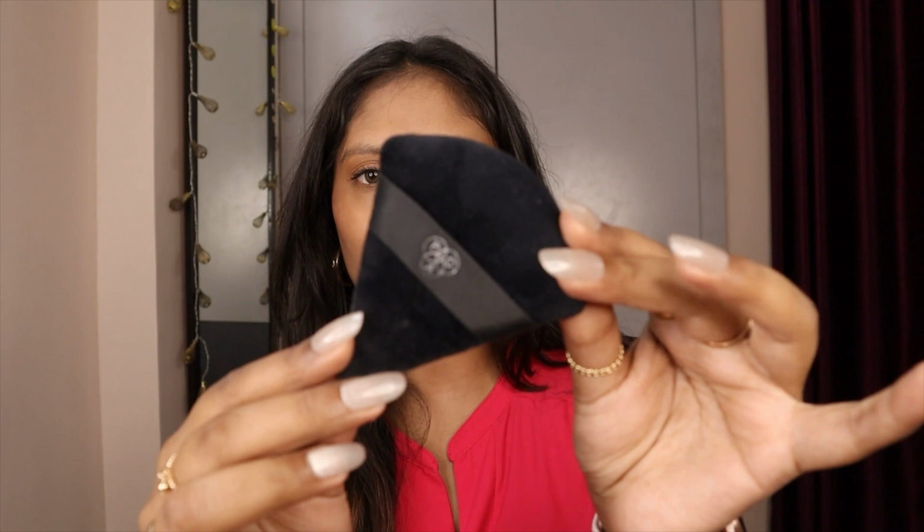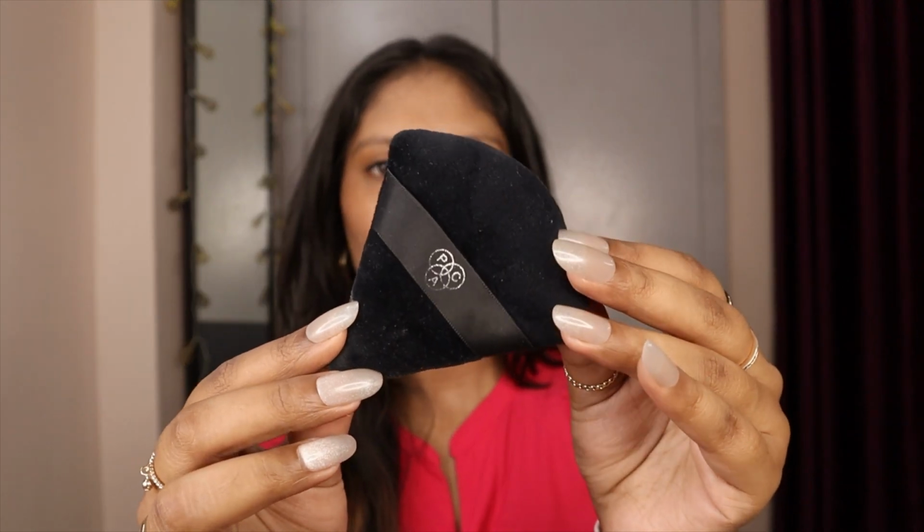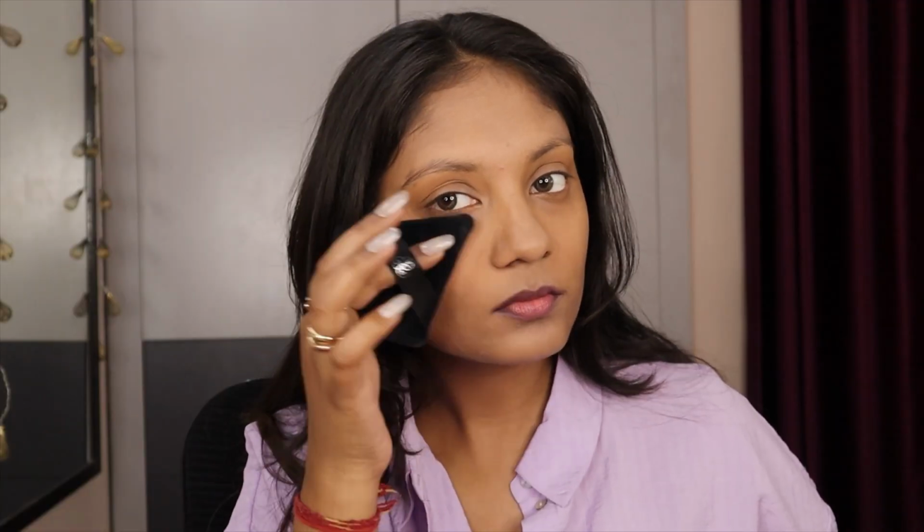Lastly, I have this makeup applicator from Pac yet again. This has been quite in trend lately, so I also got this one. This is just to give you like a very flawless blurred effect. I use it to set my under eyes and sometimes I even blend my foundation with this. So it's really nice. Quite good quality, and Pac is like a great brand for makeup applicators and brushes. So if you want something like this, it's a great option.